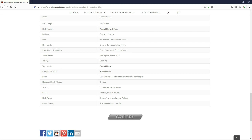Crimson's own hand wound pickups. I'd be interested in hearing what they sound like. In fact, I have heard what they sound like on various YouTube demos. I think they would be probably my choice, but I'd be possibly maybe going for something like a Seymour Duncan Alnico Pro 2, which is a pickup that I do like the sound of.